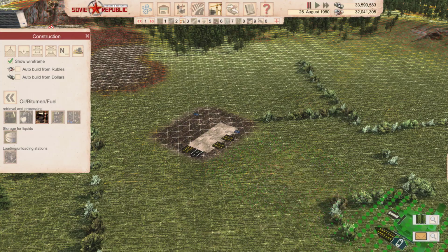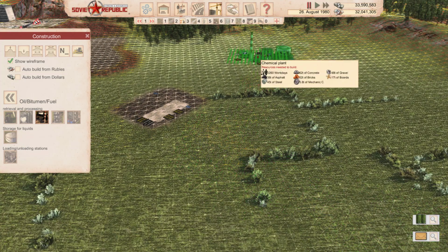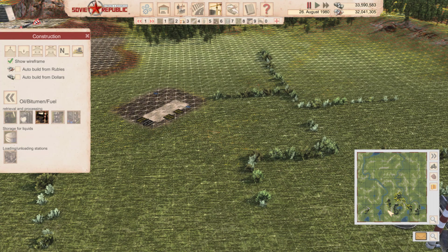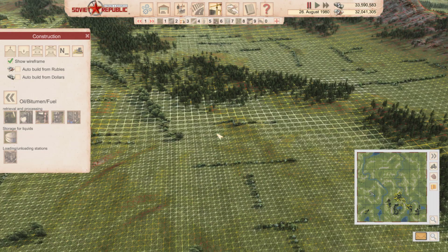And we could use some oil too. Crap. Wouldn't have any oil around here, would there? That'd be nice. Where are we? Right here? Oil. Nope. There is oil right up there. There's a very nice rich deposit right in here somewhere.